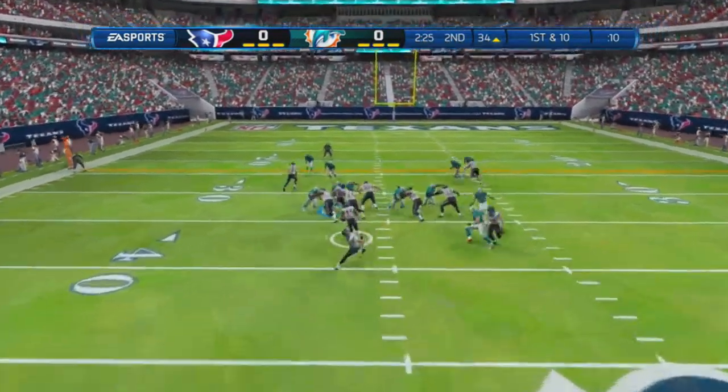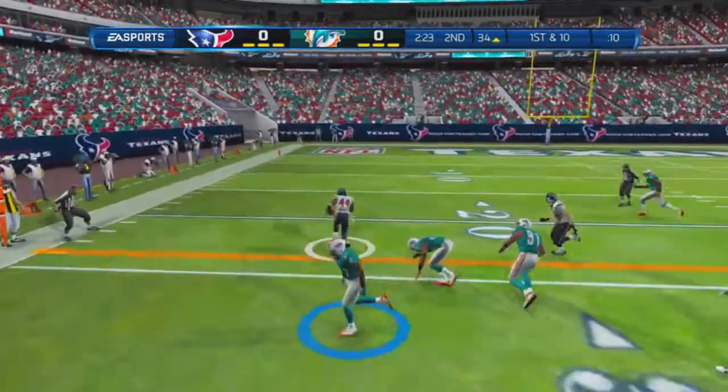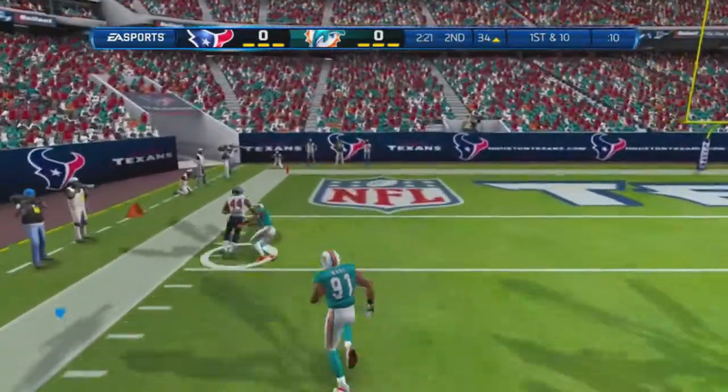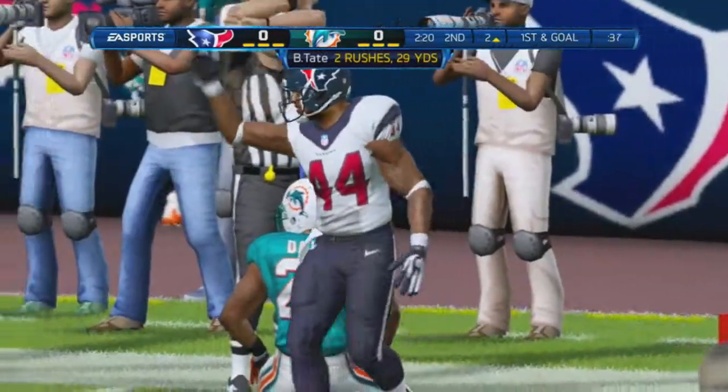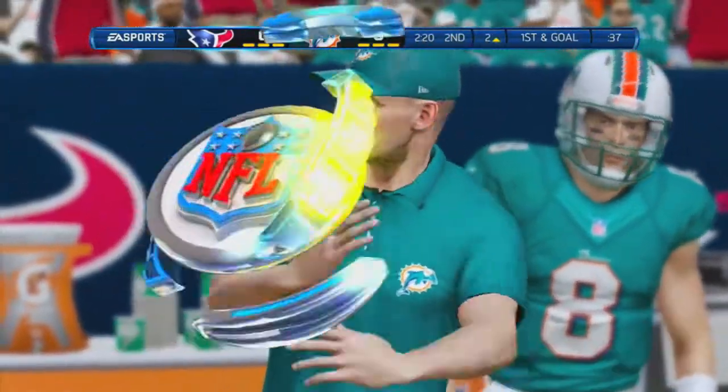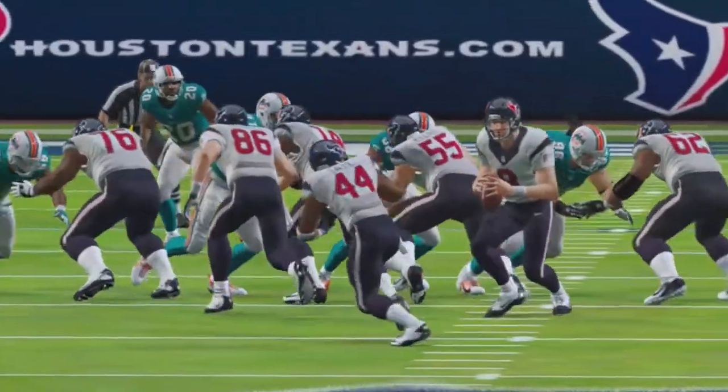First and 10. The give to the running back. He's got some daylight. Shove to the sideline. Well, when you get down here this close, you've got to be tough, big, and strong to get in the end zone. That time, he falls a couple inches short.